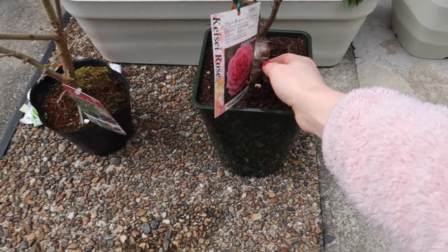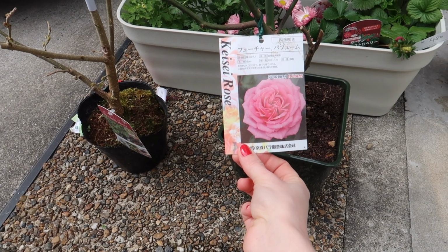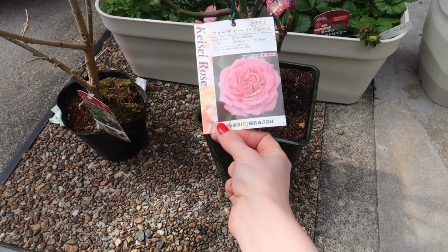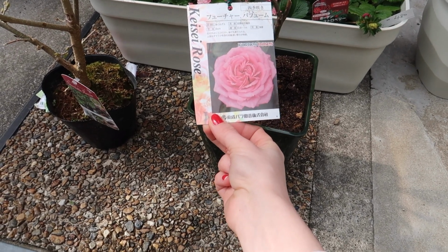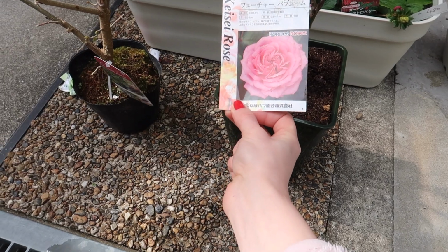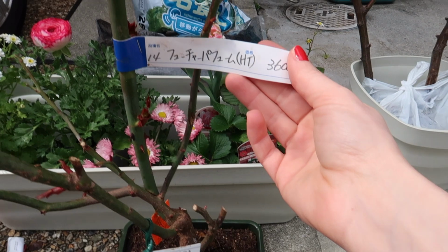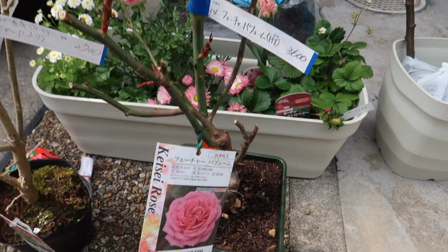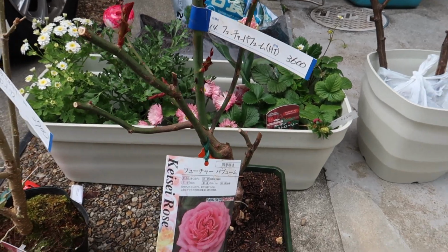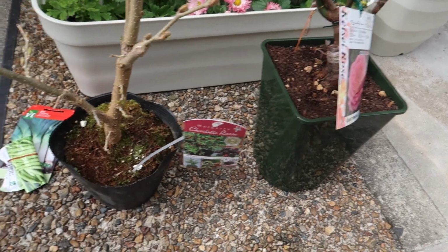I've got this Kese Rose, Future Perfume. It's a light pinkish rose, which has a very strong smell, which I love, and it flowers 4 seasons, so that's amazing. This was our most expensive purchase. It was 3,600 yen, which is approximately around 30 euros, so pretty expensive. But if it grows really well, I'll be super happy.